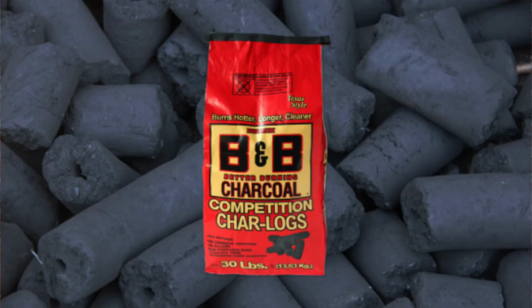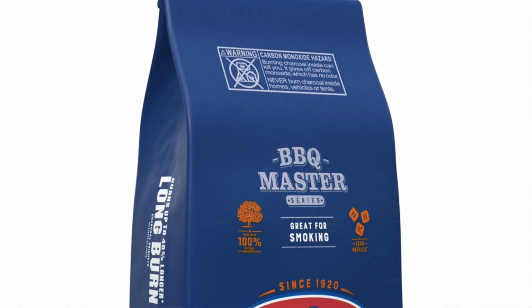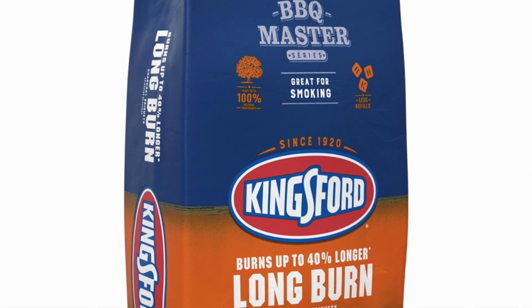Welcome to Flying Smoke. Today we're going to do another head-to-head. We're going to shoot B&B Char-Logs versus Kingsford long burn. It says right on the bag, burns 40% longer.